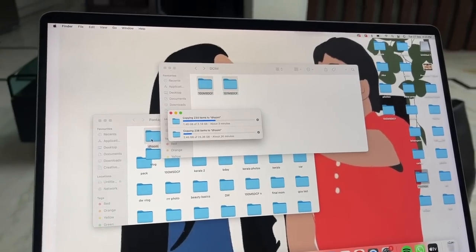But yeah, I've not worn a red lipstick in so long. Looks just exporting the files.